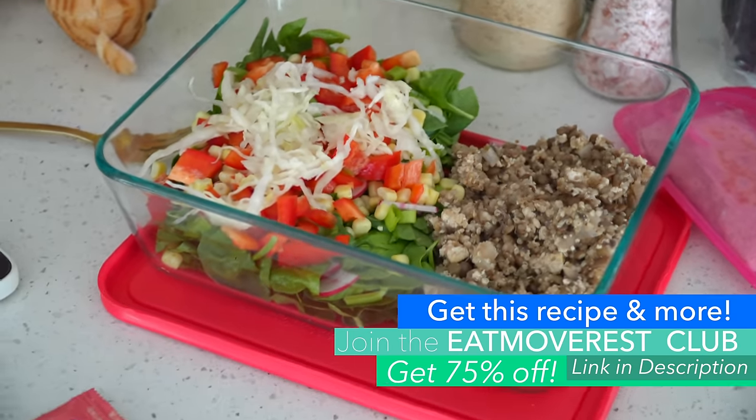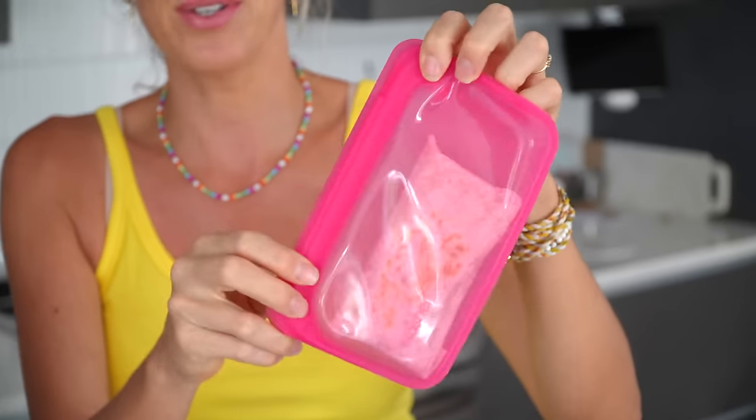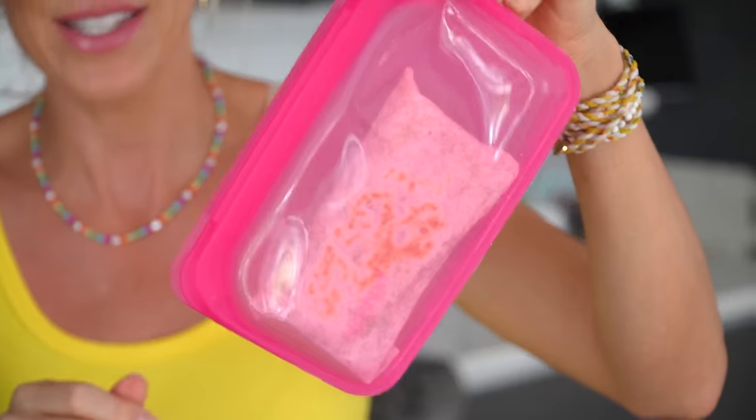I'm putting it on top of my raw rainbow salad. So this is a perfect combination of both protein-rich, hearty, healthy lentils, legumes that are also iron rich, but also getting in plenty of raw foods. This is how we love to do it. We also use that same taco meat plus veggies to make little burritos for the kids on the go.